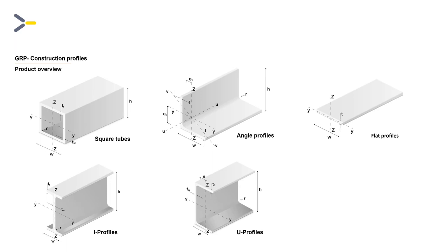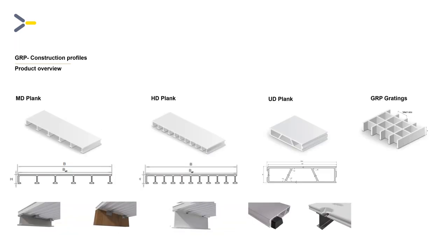Other shapes are possible to manufacture, but the cross sections you're looking at are the standard ones that we have in our program. We also offer a wide range of deck profiles, which are used as decks, bridge decks, and covers. Here we are looking at the MD plank, HD plank, and UD plank. All of them are used primarily as bridge decks and covers, but can also be used as cladding systems and for many other purposes.